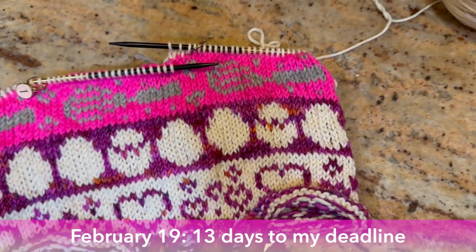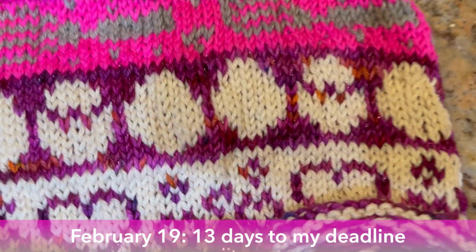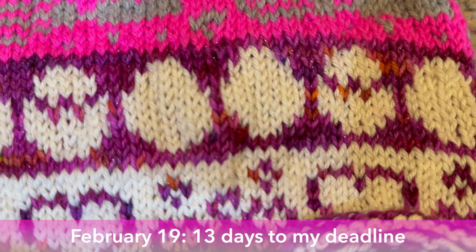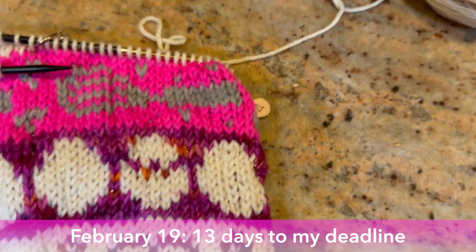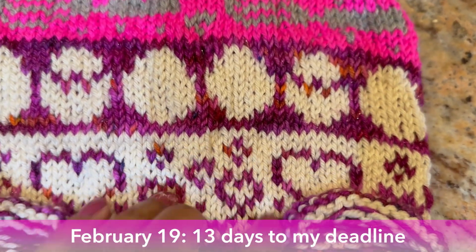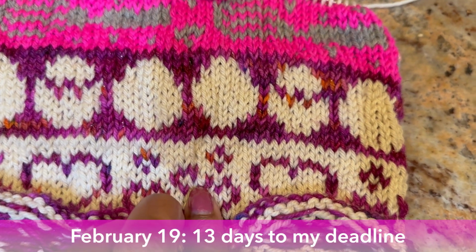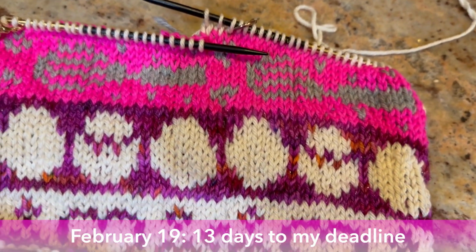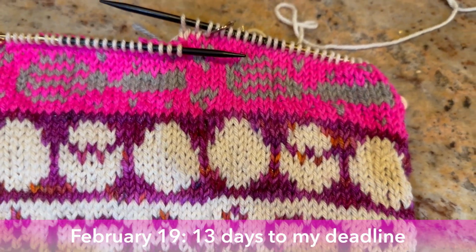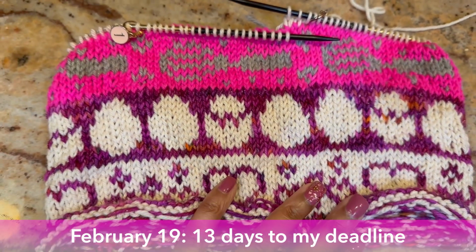So I completed the, uh-oh, is there a mistake here? Oh my God, I found a mistake. Do I rip it back? No, it's not a mistake. I thought it was. It's actually where the beginning of the chart meets the end. So it's not a mistake. It's just going to be a little bit off because it's the join. Whoo, okay. Let's not go crazy now. Okay, back to what I was saying.